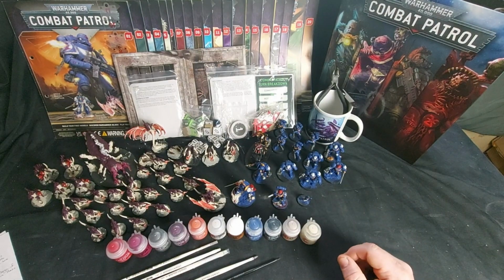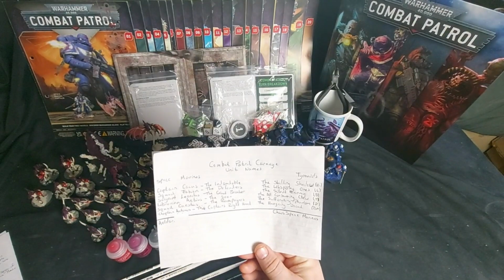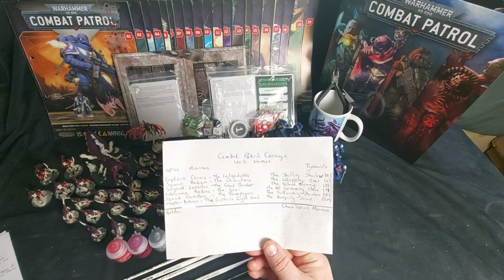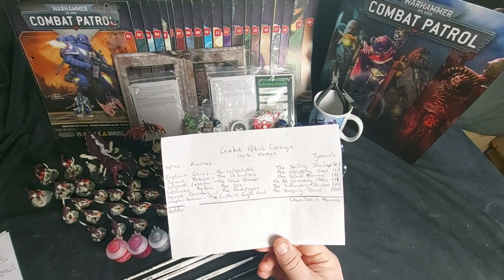I've actually made a list on a piece of paper just for quick reference of all my different unit names. I'm going to do it for all the other combat patrols as well.